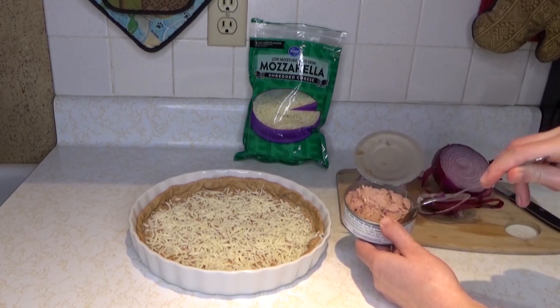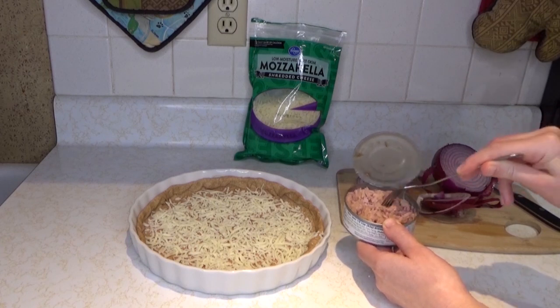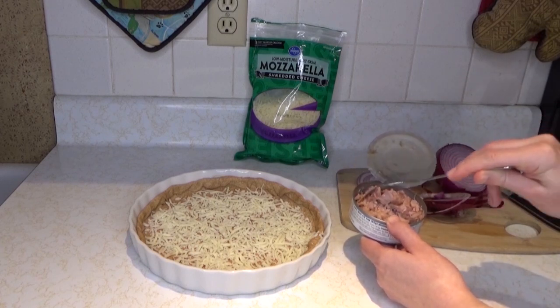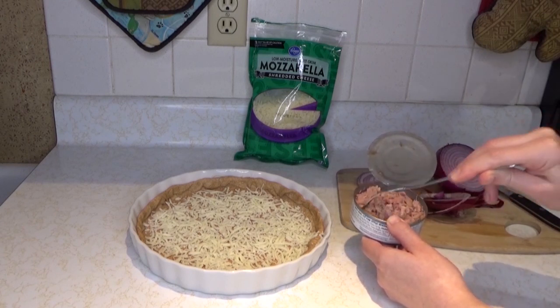Make sure it's drained. The cats conned me out of the tuna juice from this can. You know, they ignore me all day, but as soon as they hear the tuna can crack, oh boy, I'm their best buddy.